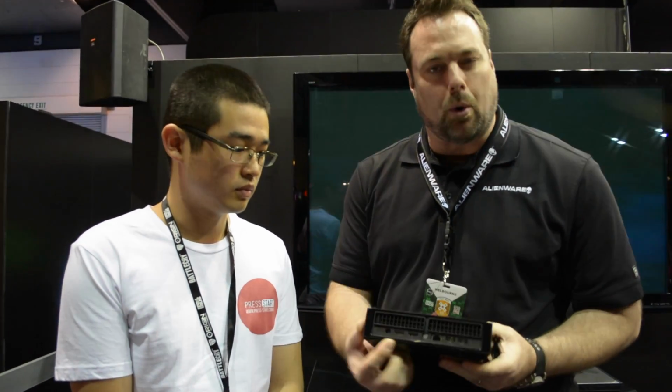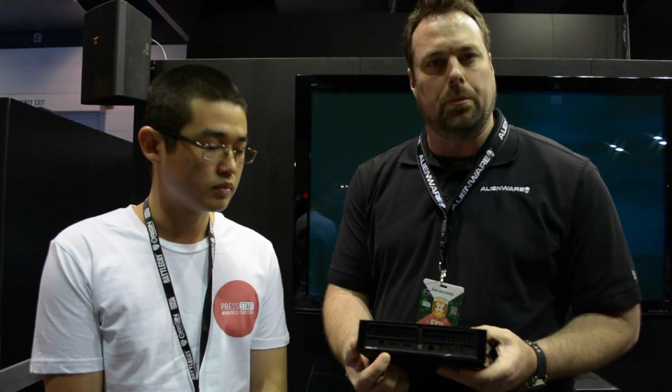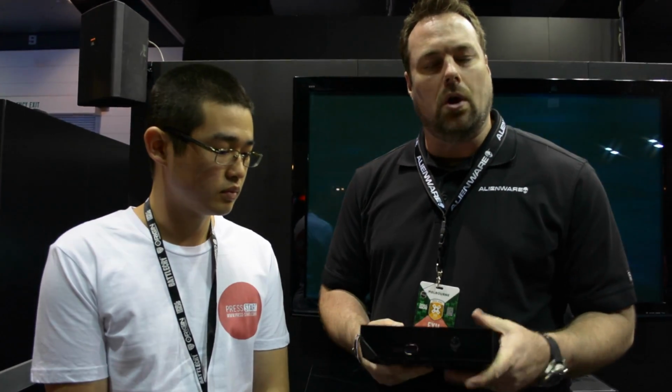Sure. This is our first, and certainly what we think is the first upgradable PC gaming console. It's available for purchase right now in Australia, and it'll ship later on this month. What we've done here is we've designed a box meant to be in the living room, right down to the ports on the back, all designed for living room connectors. It also plays all of your regular Steam games, all of your PC games.